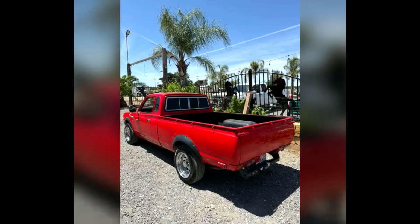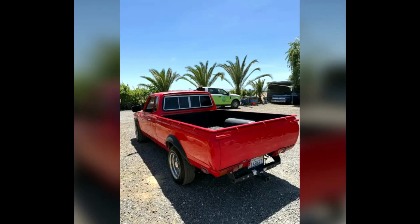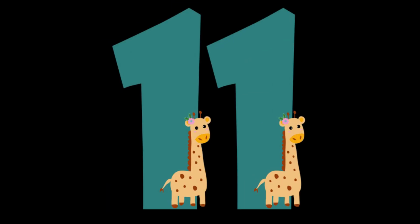For enthusiasts who want to get their foot in the door of the JDM world, or for someone who just appreciates the rugged simplicity of an old-school mini truck, this 1978 Datsun is an appealing choice that offers a lot of potential. Number 11. Now, for something a little different.